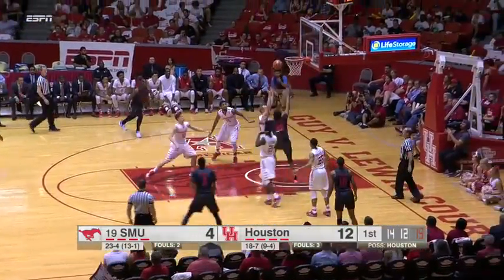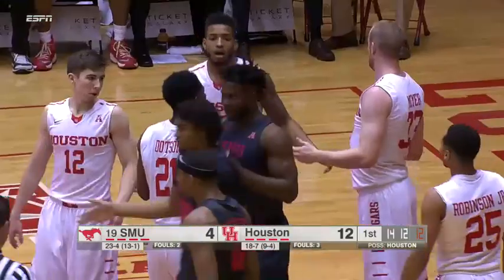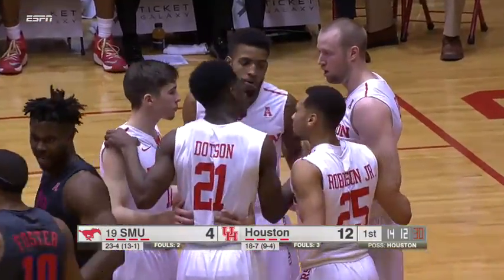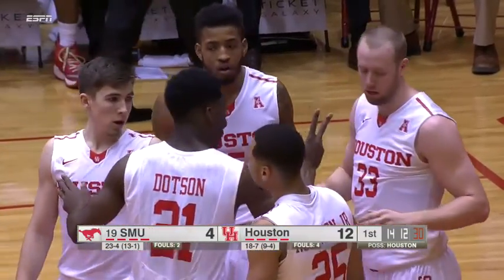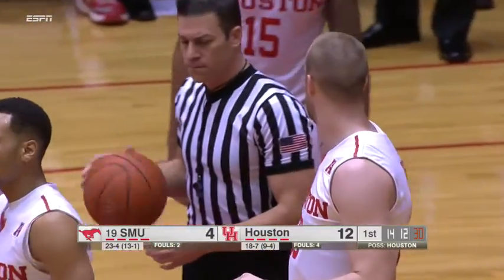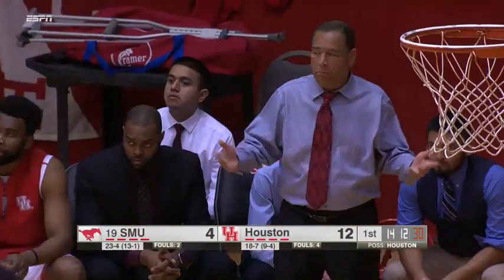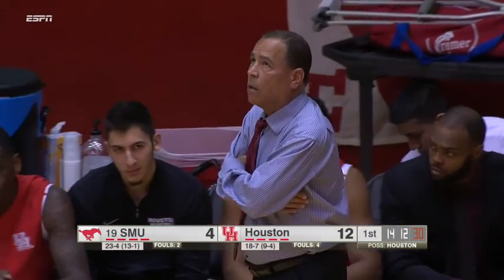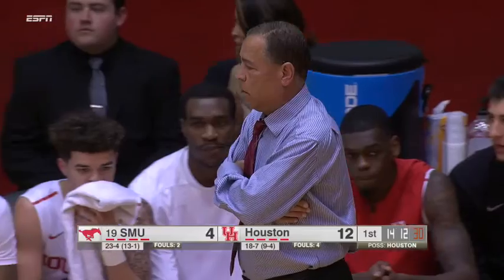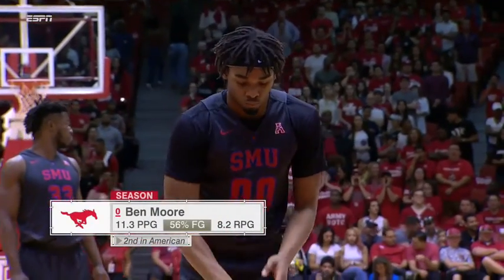Ben Moore drives. Draws the contact on Meyer. So the fouls are starting to add up quickly here for Houston as SMU goes aggressively into the lane. And 2 shots coming for Ben Moore. Team leader in rebounds, team leader in blocks, is 5th in the American Conference in double-doubles. He got his 7th of the season on Wednesday night in their come-from-behind win against Tulane.